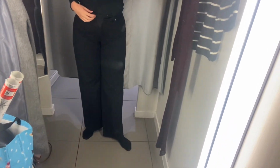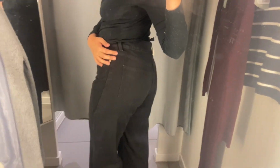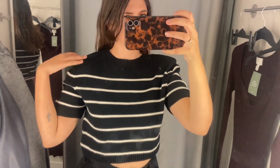I know it's a trendy thing and I guess looking back, it's okay. But at the time, I 100% really wasn't feeling it. I just thought it made me look a bit bulky, I guess, and it wasn't doing my booty any good either, so I wasn't 100% feeling it. I'm really wanting some straight jeans, but then I paired it with this top and something happened.